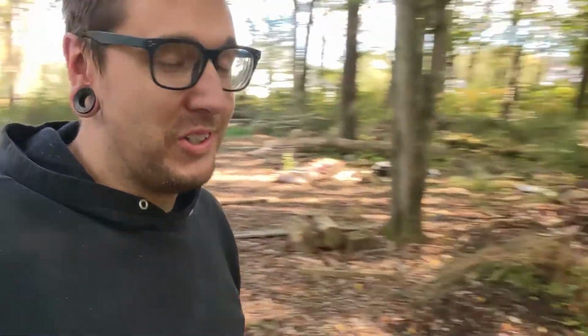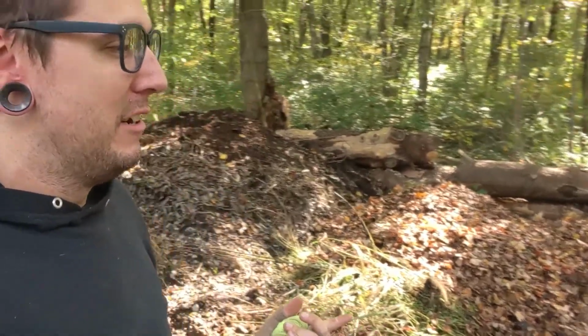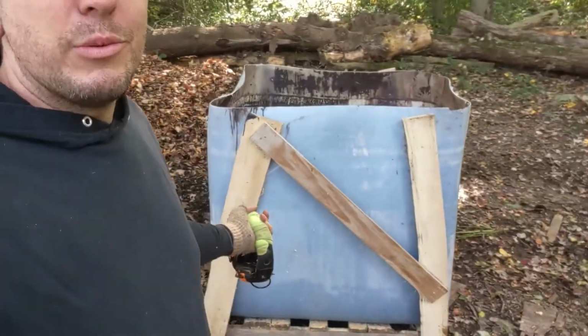All right, so clearly not the most eloquent way, but this thing holds way more leaves than my bucket would. And last year I tried putting it in a tarp and then loading the tarp into the truck, lifting the tarp with the forks. It was not ideal, but this worked out great.